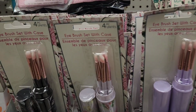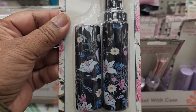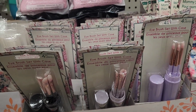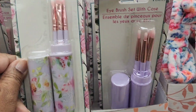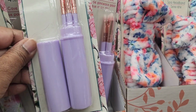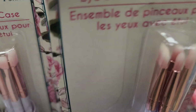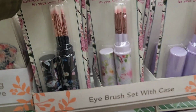Then they also have here the eye brush set with case, 4 pieces. Look at that, how pretty. The packaging is absolutely gorgeous. And these are all by Four Star. Then they have this one here that's really florally and cute. Absolutely beautiful. And then they also got this one here, the purple one, which is nice. The purple is plain, but they are really cute. So I love the ones that they have. They are really beautiful.